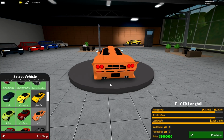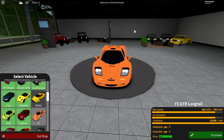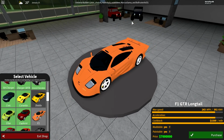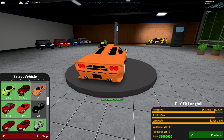This is $7 million for this F1 GTR Longtail. That is extremely expensive. It is such a high-performance car, guys, that they have a hood scoop on the freaking roof, okay? That's how high-performance this vehicle is, all right? So this is gonna be possibly the most expensive car in the game. I can't imagine there's gonna be a car more expensive than that.